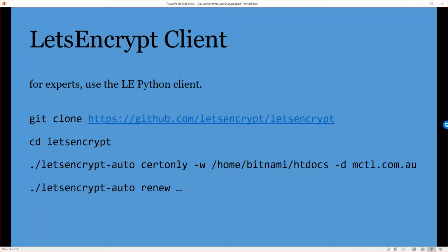If you would like to install the certificate yourself, you can. There is a client that will go and create this and install it for you. You need to be able to run a Python script on your web server. So if you know how to use GitHub and run terminal sessions on your server, then this will make sense to you, and you'll be able to install it on almost any web server you have. There are other clients as well, but this is the main officially supported Let's Encrypt client, this Python client. There are many others as well.